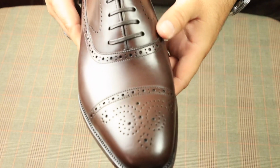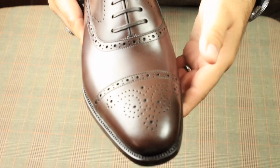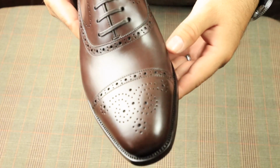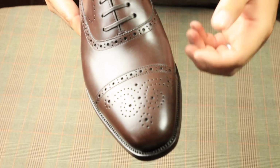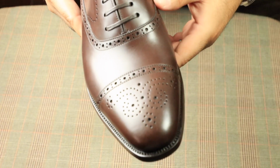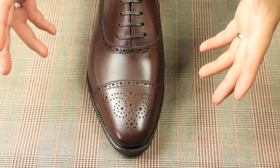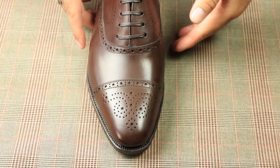But yeah, happy to have another pair of Oxford Balmorals. One of my absolute favorites now that I've come to progress further and, I guess, mature in my tastes. It's become one of my favorite styles. Let me just tell you right off the bat what I really like about this shoe.